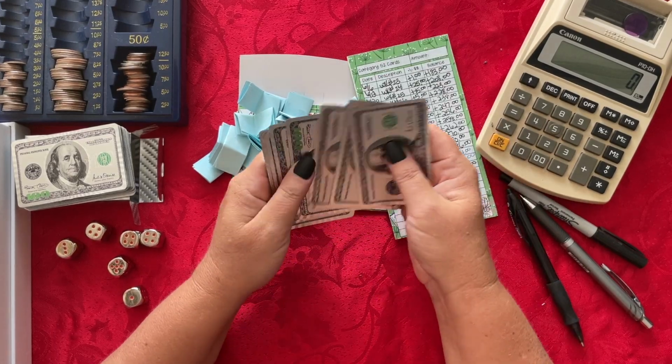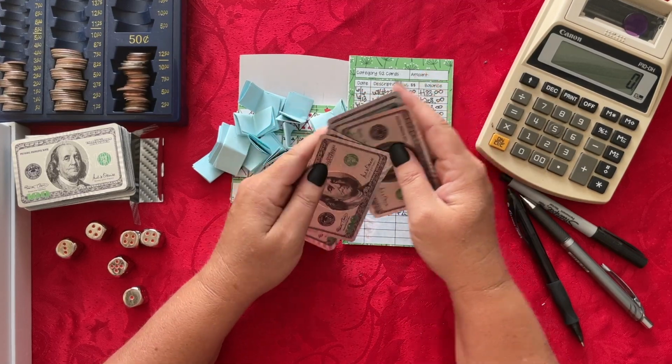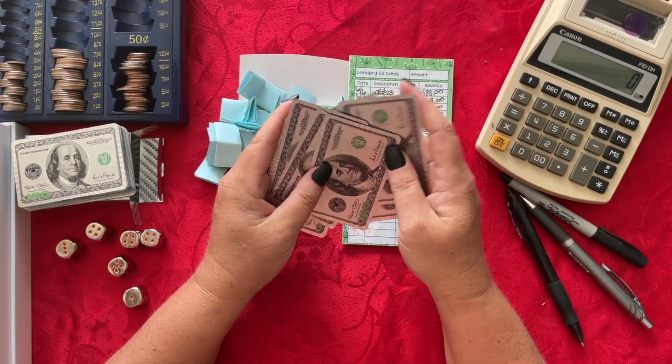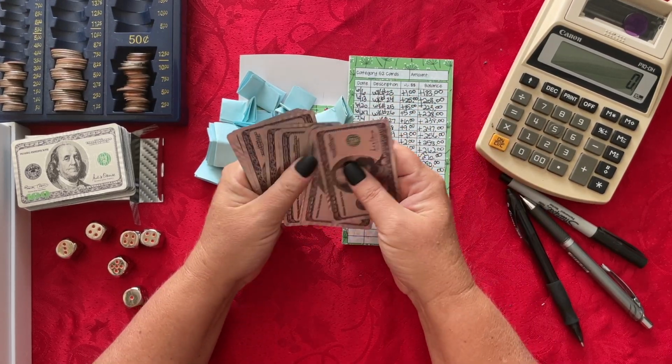year. Oh my gosh. That is just insane. Only 12 weeks. That's just insane. I just can't believe it. Every week I count these cards. I'm just like, oh my gosh, the year's almost over.